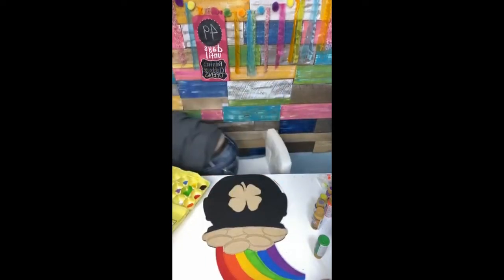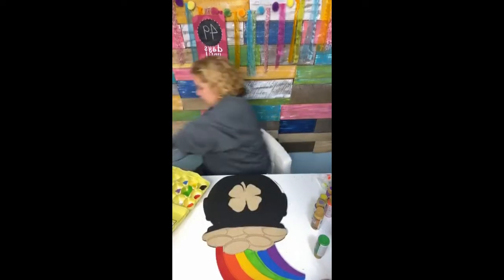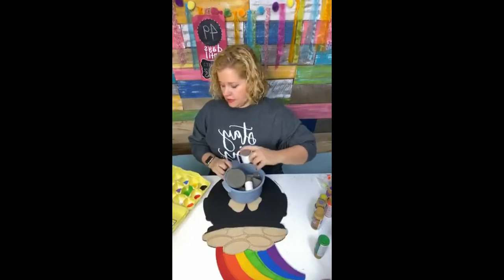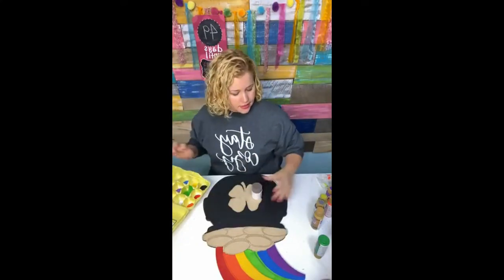I need to get a polka dot sponge thingy. I got a whole bucket of them right here. Let's use this size. I like that size.